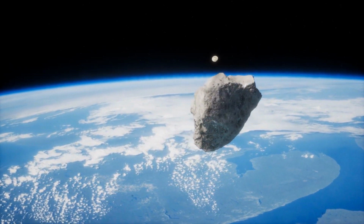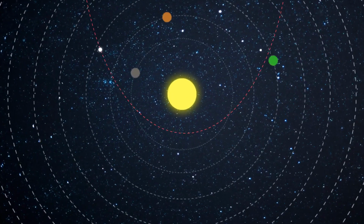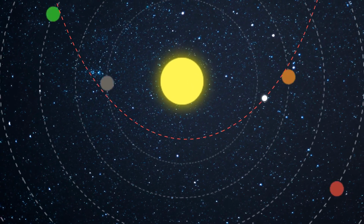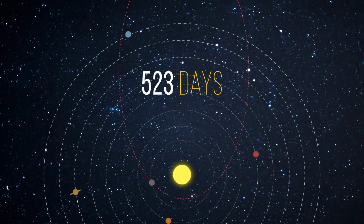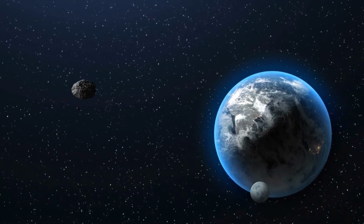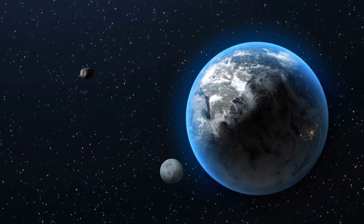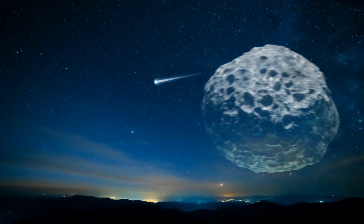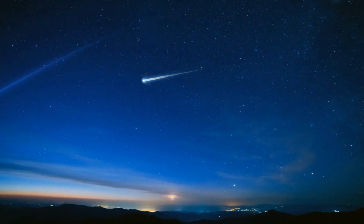For example, 3200 Phaethon. It crosses the orbits of Mars, Earth, Venus, and Mercury. Then it goes around the Sun and comes back. This cycle takes about 523 days. Then it starts over again. This meteorite is considered potentially hazardous because it crosses Earth's orbit at 7.5 Earth-Moon distances. During one of its last approaches to Earth, this 3.6-mile wide block of rock showered our planet with small meteors.